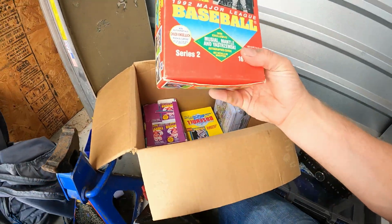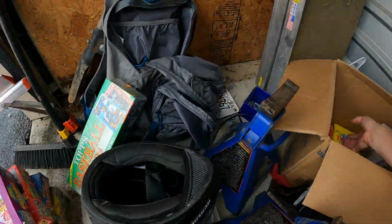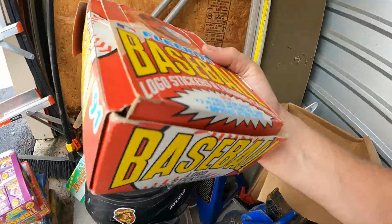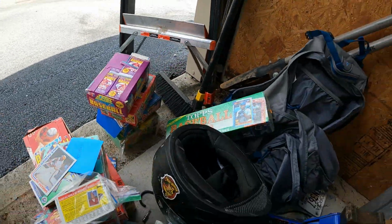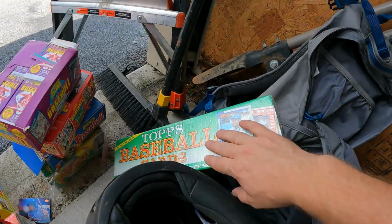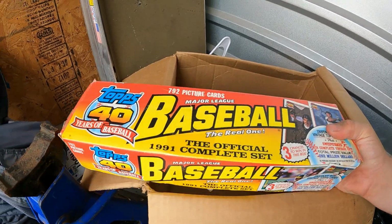All right. 1992 Score case pack. Then we got 1991 Score. And these are all sealed up, never been opened. 1990 Score. 1991 Fleer. Let's see. Yep, they're all in there. And these are the kind that they would have on the shelf, that you would just buy the individual pack. Normally is how those would get bought. Versus this is sold like this, because if you open that up, they're just individual cards in there. And then we have a 1991 Topps complete set.